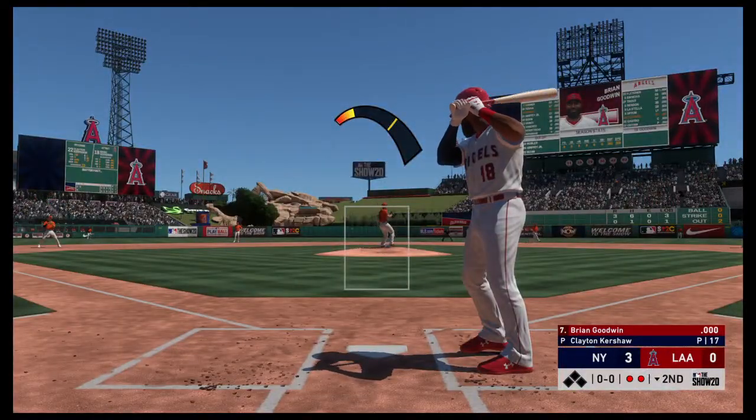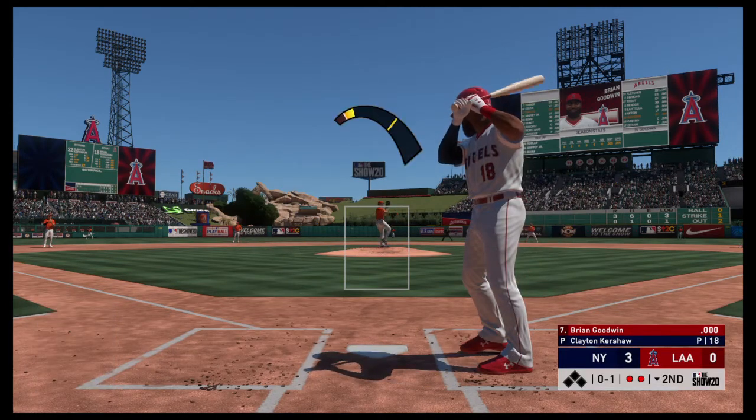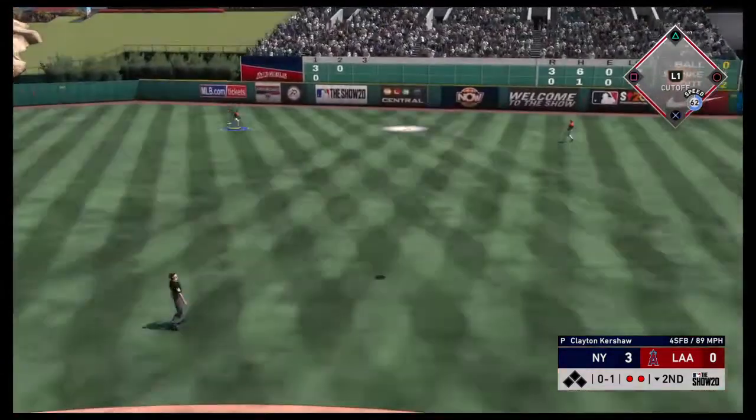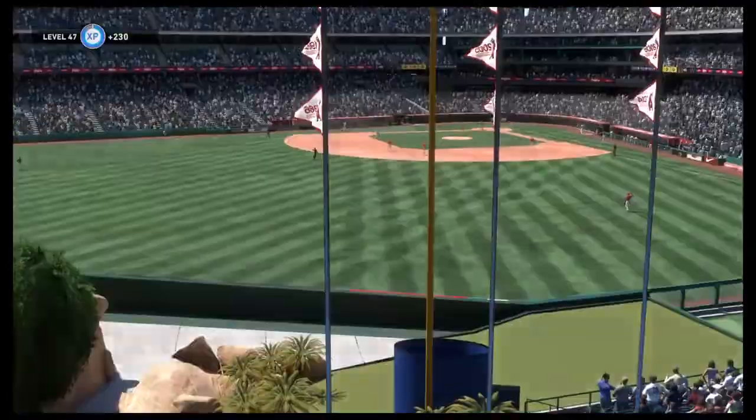First pitch of the at-bat on its way. Now a slider down the middle, but laid off. Man, that's seven straight strikes to start this inning. He's got a chance at an immaculate inning. On the run is Griffey. He gets there to make the catch.